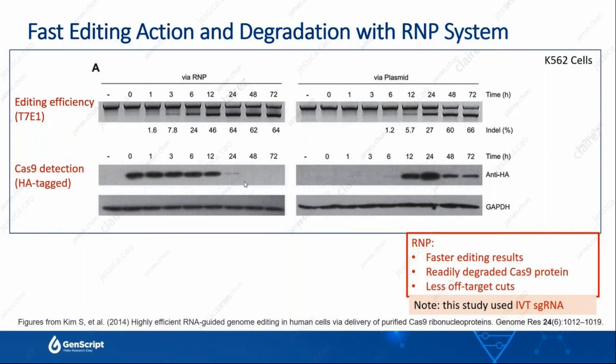Conversely, with the plasmid-based system, there is quite a lag. There's only detectable expression at about 6 hours, and then it persists past 72 hours. So overall, what this shows is that turnover of Cas9 occurs a lot quicker with the RNP-based system, and that translates to reduced off-target effects.